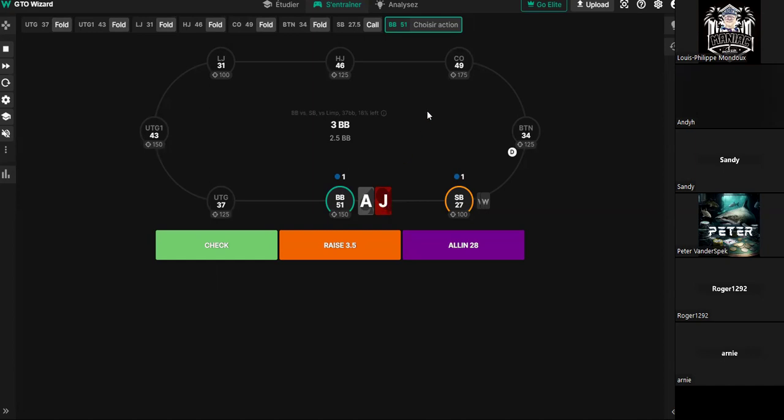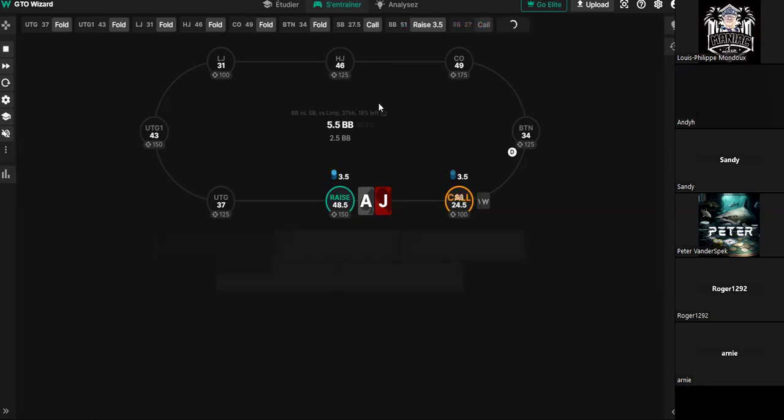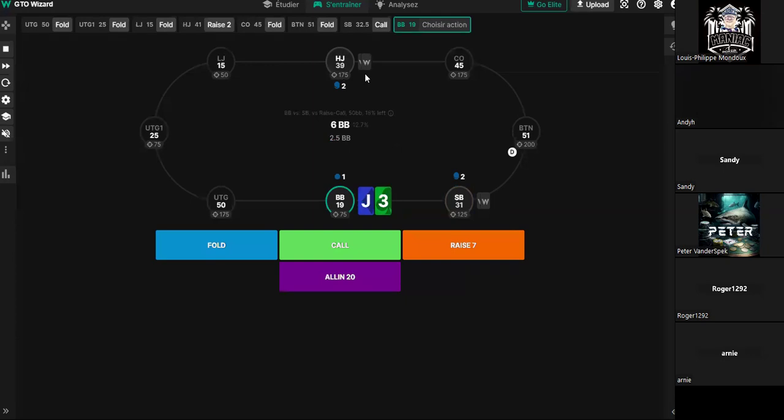Jam. Jam it. Maybe raise, jam. I mean, yeah, I think I'm more raising than jamming. If we jam, we don't get the worse. Yeah, maybe it does. Too many big blinds, a little too deep. So fold.